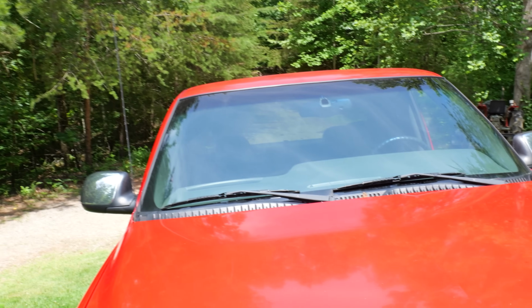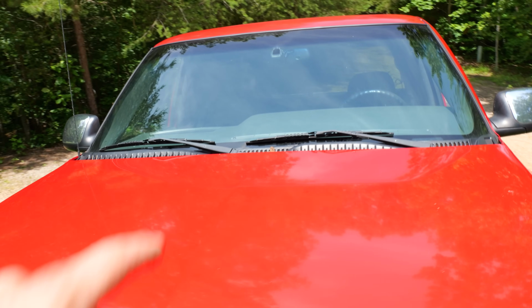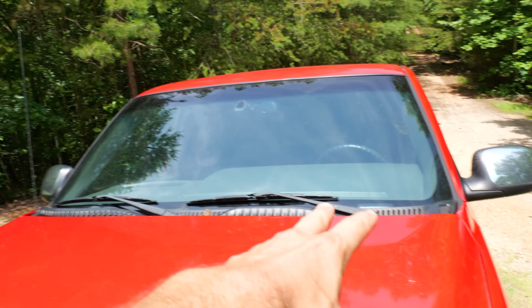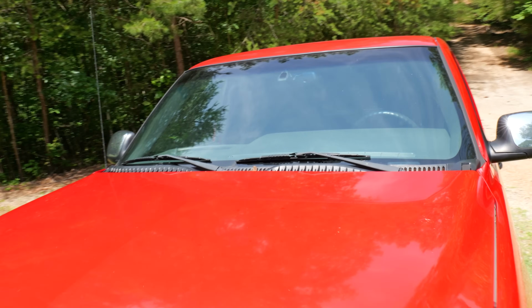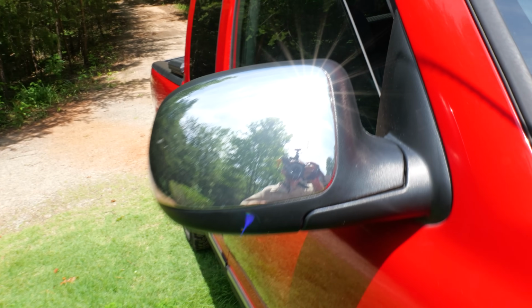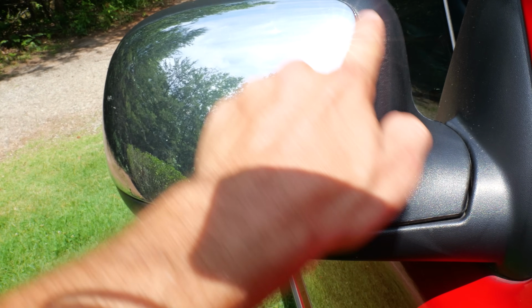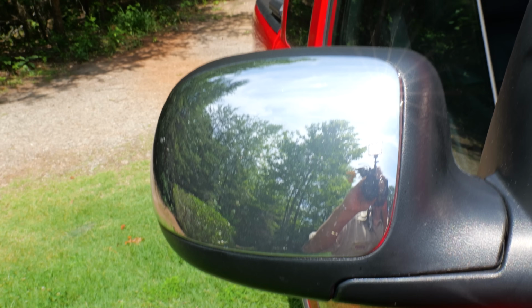I do remember he had to put a windshield in it. Had a problem. They were snowball fighting, you know, in the snow. Guy threw a snowball up there, and then something about the temperature difference, I don't know, it cracked it. Yeah, it was not fun. Oh, and then this has got the chrome mirrors from 2001. Bubble Eye retro style.